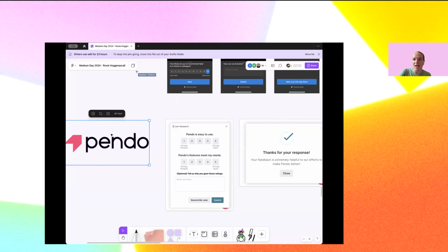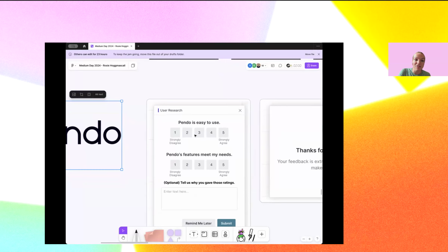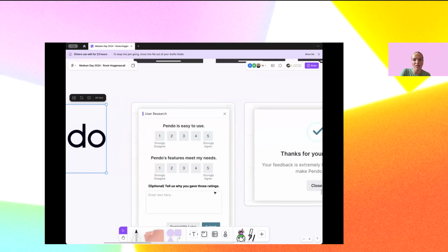This one's super interesting. So Pendo is that analytics tool, and I was using Pendo for some analytics the other day. And I got these three questions actually. Pendo is easy to use, and it's from 1 to 5, strongly agree, strongly disagree, or the other way around. And then Pendo's features meet my needs, and then tell us why you gave those ratings, and then a thank you.